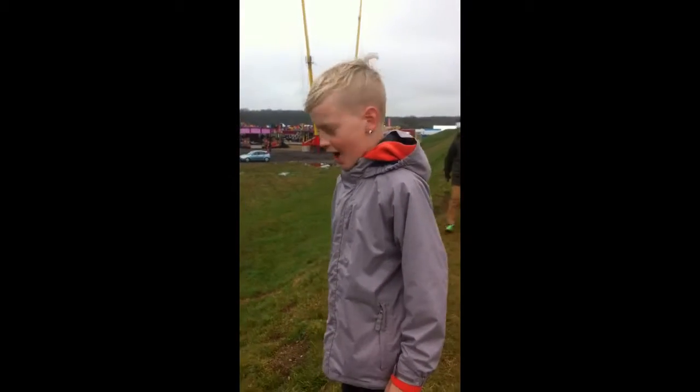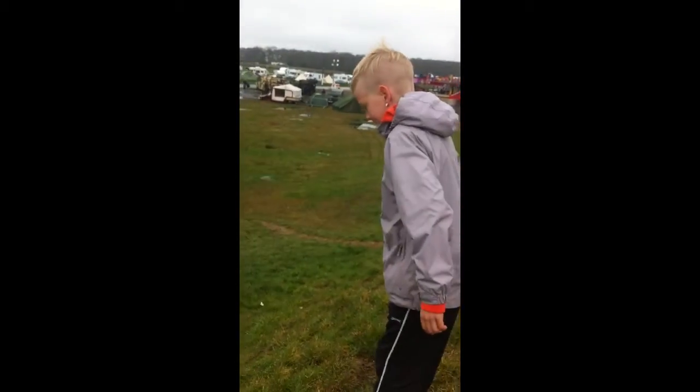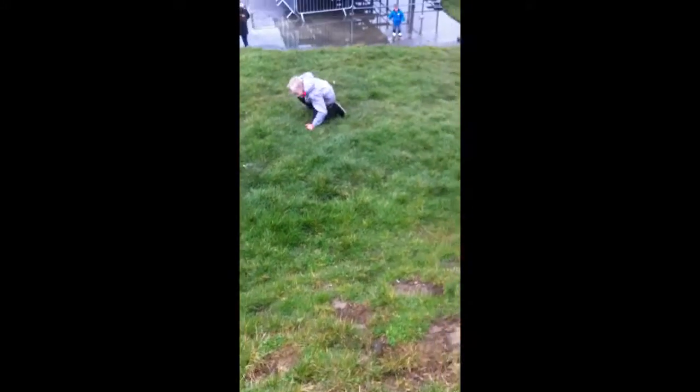So yeah, let's go. They are for sale. Wait, let me just change the camera. The umbrellas are under the pit. And they really, really do look really good.